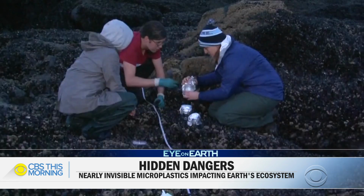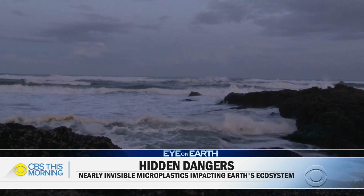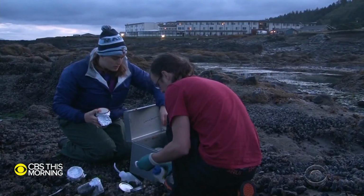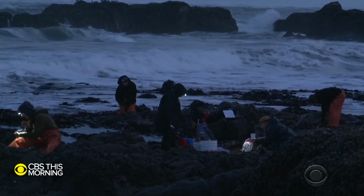And researchers are seeing an impact. We do know that in aquatic animals there are suggested effects on things like immune response and respiration. We see some effects in oysters that are exposed. They lay fewer eggs. Does it harm us? We don't know yet. The concern is that these microplastics are getting into our seafood, they're getting into our water, so we know we're ingesting them, but we don't yet have a measurement of what the effects might be.